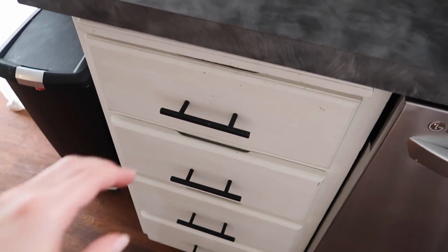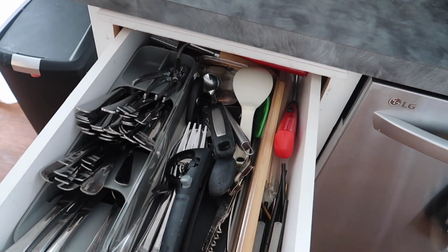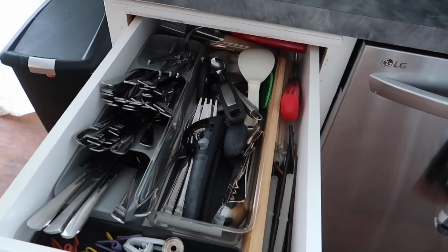Very happy with how that turned out. Much less crowded now that I got rid of so much stuff. And then down in the drawers, I did this utensil drawer, which these drawers, they're so long and narrow.